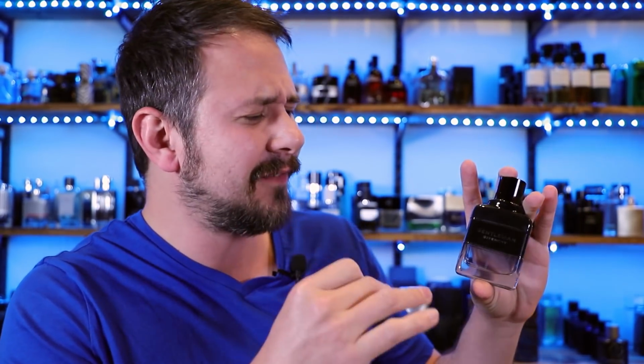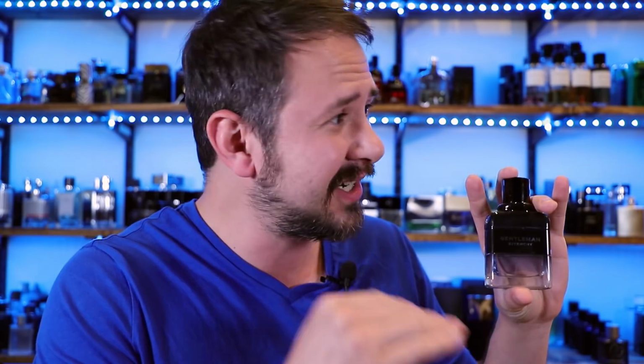And I'm gonna be honest, even though it does smell maybe a little bit derivative of some other things once you hit the dry down, it is nice smelling. And every time I smell it or catch a whiff of it, I dig it. So there we go, the new Gentleman Intense Eau de Toilette. Even if it's not ultra unique once you hit the dry down, it still smells really good from the opening all the way through. So I'm not gonna knock it for that.